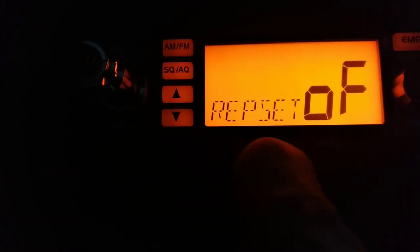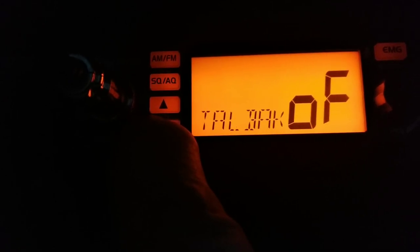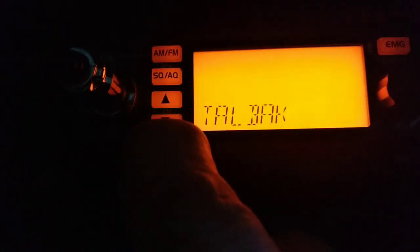Repeater, you can also set for repeaters. You can set your tones, 10 meter or 11 meter band. There's your automatic noise limiter and noise blanker. Talk back, you can turn that on or off and change your volume for the talk back. I normally leave that off, so yeah, there you go.